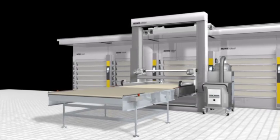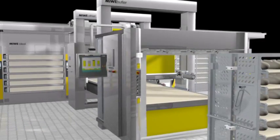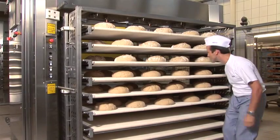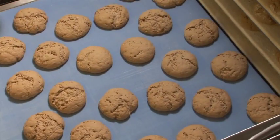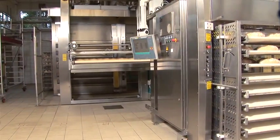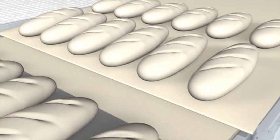The MIWE Butler is an indispensable tool if you prefer to transfer the dough pieces from a proofing trolley. Not only does it automatically collect whatever is necessary for the next batch, but it also carries out this work whilst the athlete can carry out other duties. You could say that the MIWE Butler gives the athlete some breathing space. Batches that are proofed on levels can also be scrambled up automatically by the pickup system.